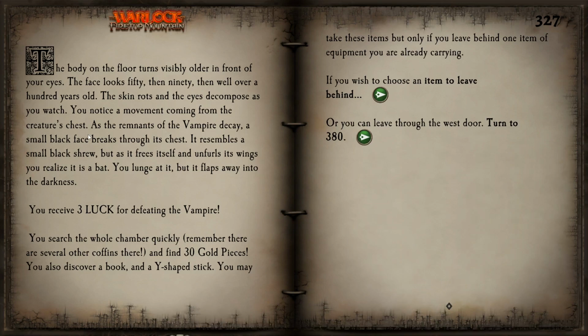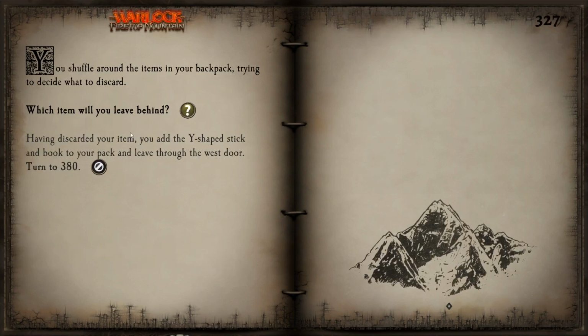We search the whole chamber quickly. Remember, there are several other coffins there, and by several we mean exactly 2. And we find 30 gold pieces. We also discover a book, a further Y-shaped stick, a third Y-shaped stick. We may take these items, but only if we leave behind 1 item of equipment we are already carrying. Of course we do. This sounds great. I don't know why we would need a Y-shaped stick, but the book sounds interesting, so let's see.